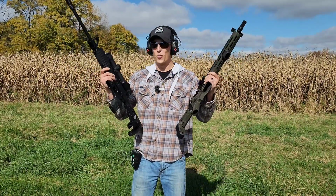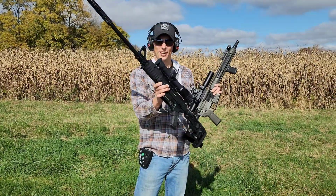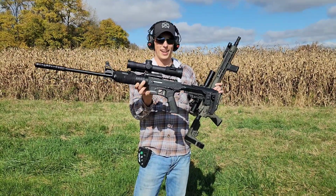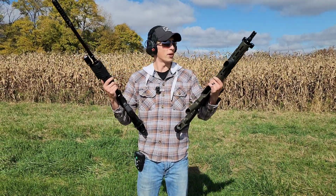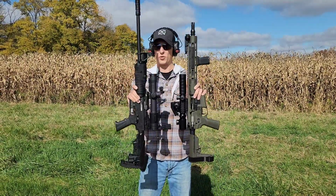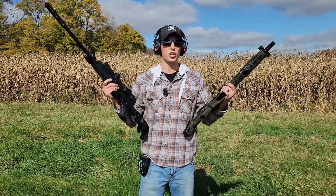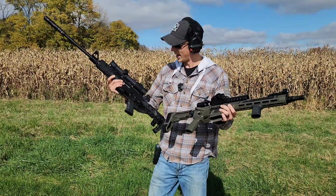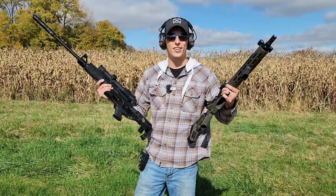I'm honestly not sure which one of these I like better. I think if I had to choose, it's probably this one. Half of me wants to keep it this way and not switch everything back off. But let me know in the comments below before we get the test starting, which rifle setup you think is better, and then which one you think is actually going to win. I'm really curious to see what everyone thinks, and I'm super curious to see which one's better. So we will see. Let's start testing these and not wasting more time.